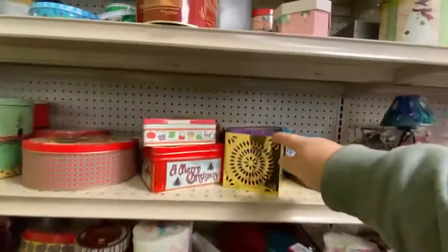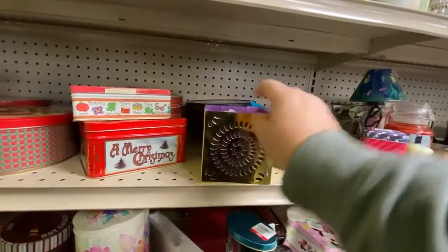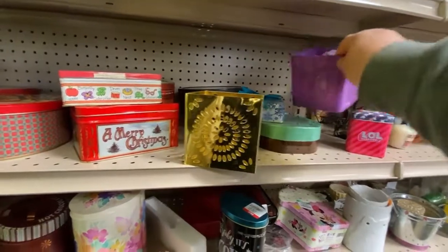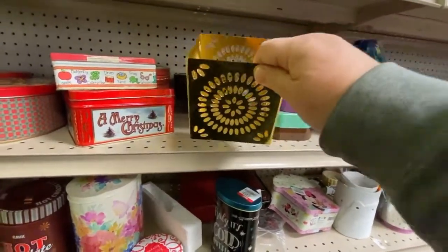Then of course lamps. They had a lot of lamps and shades. Sometimes they don't have very many, but today they had quite a few. This tin section is always quite full. And sometimes I like to redo these tins as well.